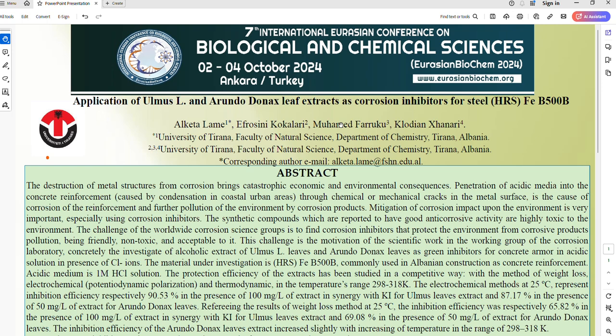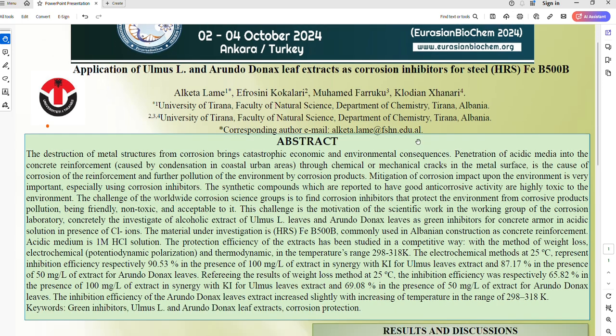I am honored to make a short presentation of work realized in our corrosion laboratory regarding green inhibitors for corrosion. This study refers to the application of Ulmus leaves and Arundo Donax leaves extracts as corrosion inhibitors for hot rolling steel iron B500B, which is widely used in Albania as concrete reinforcement.